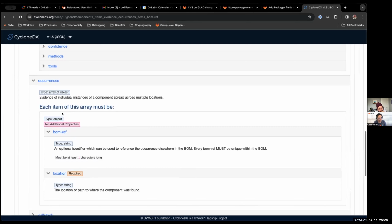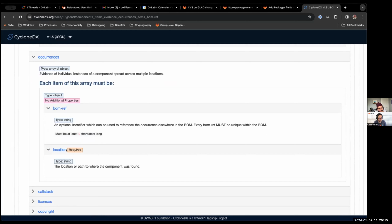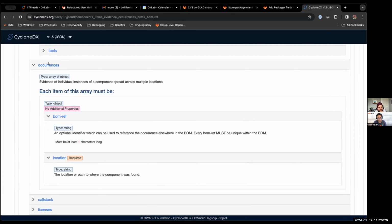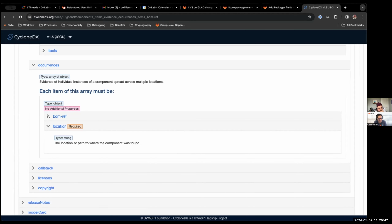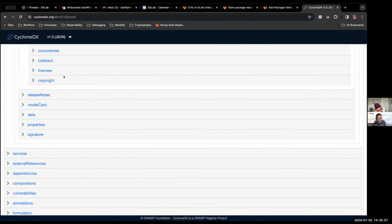This might actually be what we're looking for, but I mean, it's basically a key value. Like the bom-ref is the key and the location is the value. So this does seem like an appropriate field, but it's literally the same thing as the properties. Yeah, I'm not sure. Sometimes I feel like the spec is a little bit unrefined. Yeah, it's not that old. I mean, Cyclone DX is like 1 or 2 years old, so it's very new.